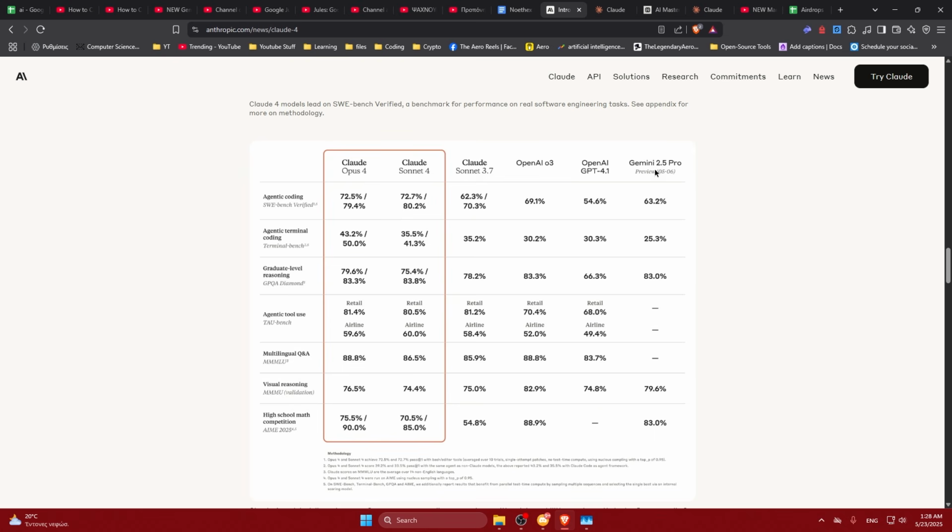Also, what this slide lacks is O4 mini high and Gemini 2.5 with deep think. So I think Claude 4 Sonnet and Claude 4 Opus are not very competitive. They are a little better in terms of coding, but in terms of pricing, they're so much costlier than the competition, nearly 2 to 3 times more costly.